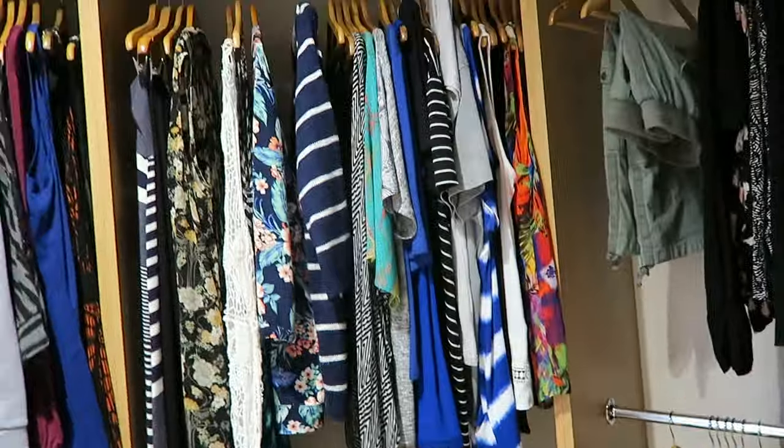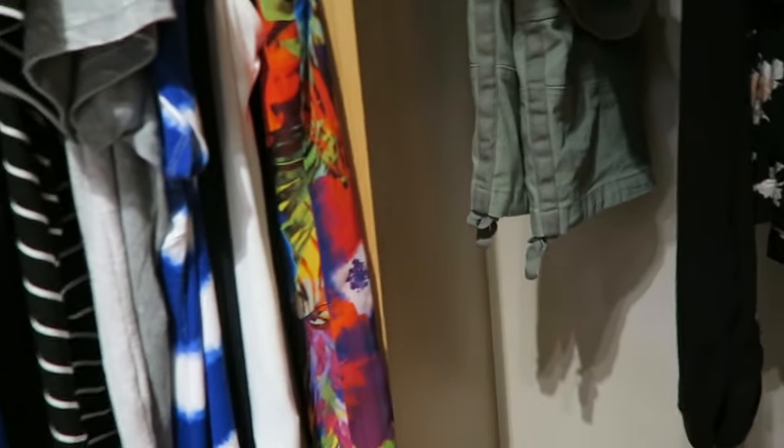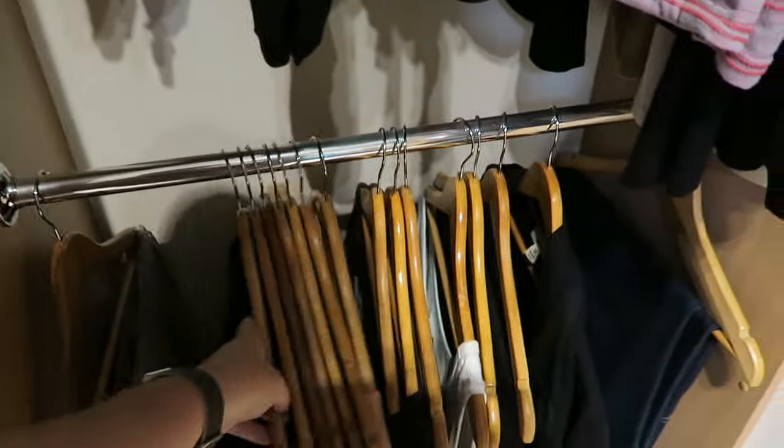Alright, I'm happy with that anyway. It's a little bit less. I've still got too much. I need to try that on, so I'm going to pop that down there to try on next time I'm getting dressed. And then at least I can see a bit better what I've got.